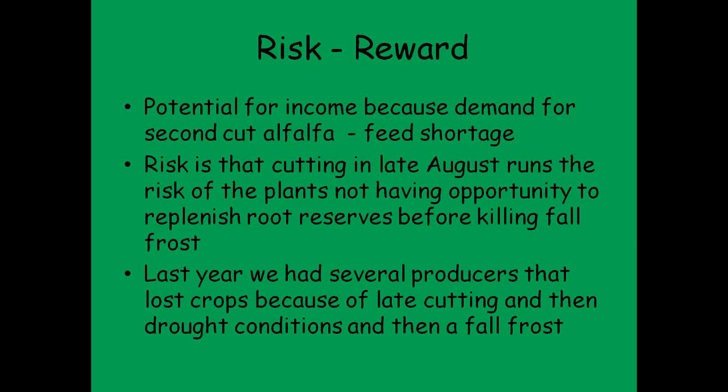Now, the same thing can happen by going in and taking a second cut in late August, and then let's say, the second week of September we get a killing frost. Well, that plant is not going to have enough time to replenish its root reserves, and because of that, we could see those plants going into winter in a high risk situation, because if we don't get good snow cover, we get a cold winter, we could definitely see some of those plants suffering from winter kills.